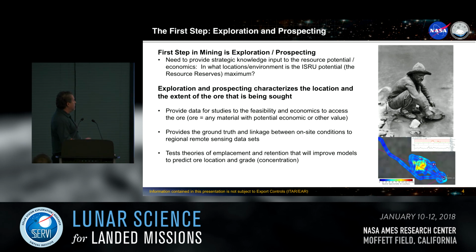The first part of any exploration assessment of a resource, the ore grade or the reserves of that resource, if you will, is to understand the distribution, and really it comes down to the prospecting. We've been doing this for hundreds of years on Earth, thousands of years really, and we can take those things that we know how to do and apply them to how we're doing them on the moon. So really the first step is to provide the strategic knowledge input for this potential. What are the location and the environments of these potential resources where the return is at a maximum? And it's important, we've heard this today, it's not just about concentration, it's about accessibility, it's about the environment you're working in. All those things fold into the accessibility and the return on the investment. And that's what RP is really all about, not just getting at what is the water concentration.